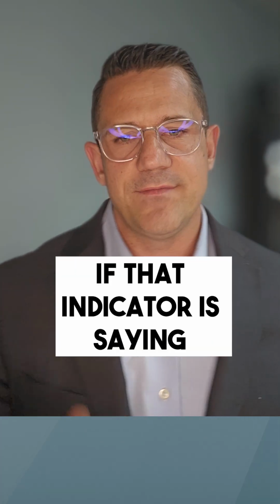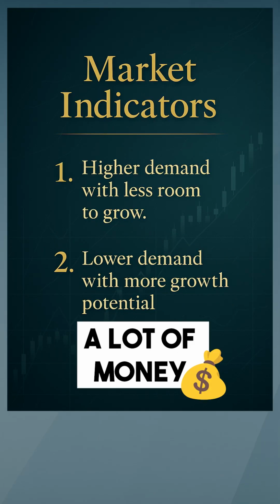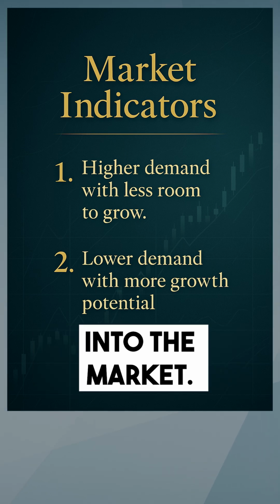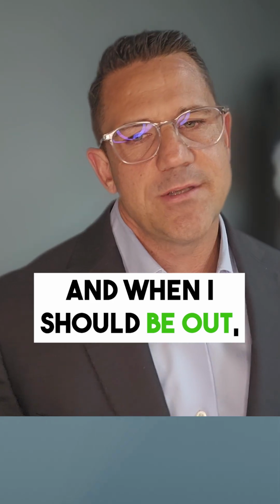Now on the downside, if that indicator is saying only 30% of the money that could be invested in the market is in the market, that means there's a lot of money on the sidelines to start creating demand for the market. So that's a way to test and say, hey, we should get back into the market. So there's some indicators of knowing when I should get in and when I should be out.